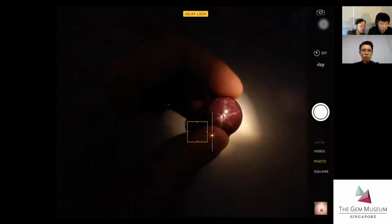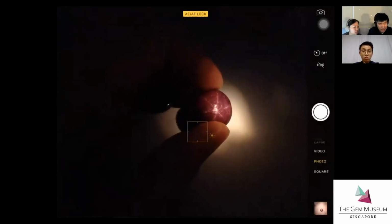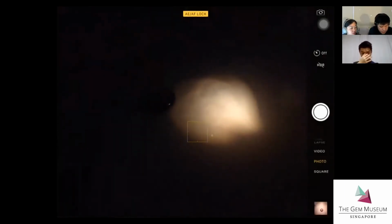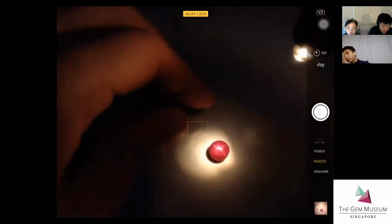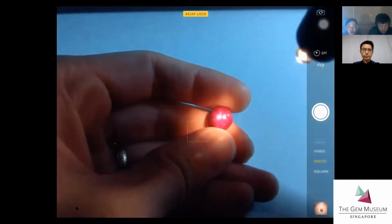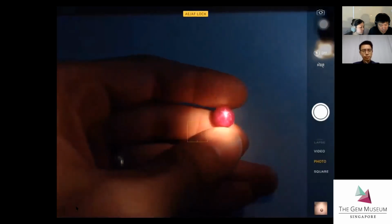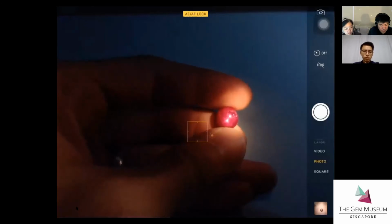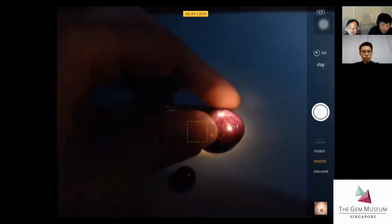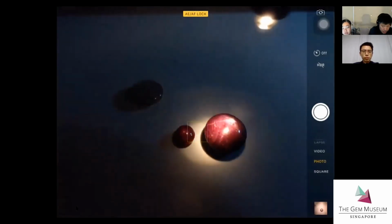Okay, so back to looking at the star ruby, you see the star, the 6-ray star, is white in color. I want to show you the star that has a bit of red, which is from Myanmar. This one is reddish in color. You can see that it's more red. Yeah, that's right. See that star is reddish in color as compared to this, side by side. This is very obvious. Okay, maybe put them side by side. Yeah, you can see the difference in the color.